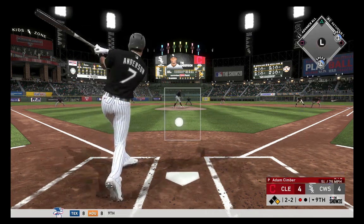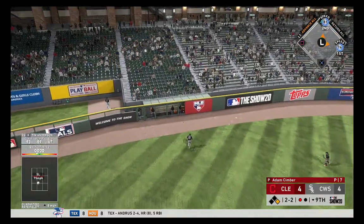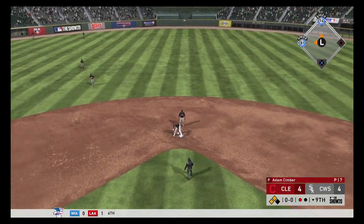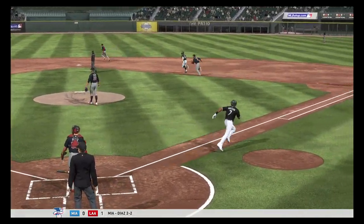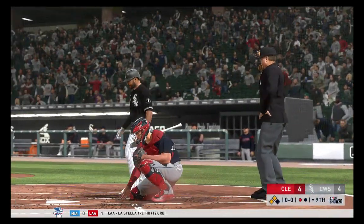Here's the 2-2 pitch. This is line to left. And he might have done it. Can they score that runner from first? Not in time, and he's in there with a double. And they'll have runners at second and third following the one-out double. Left fielder really never had a chance at that one at all. It was over his head before he knew it.